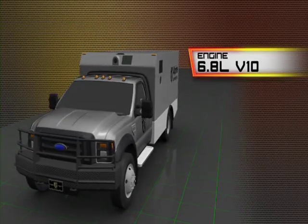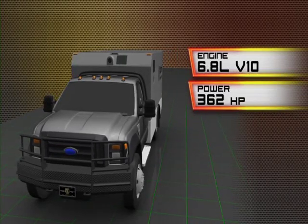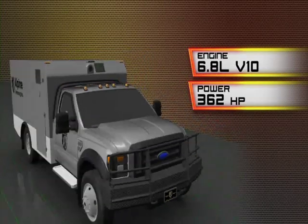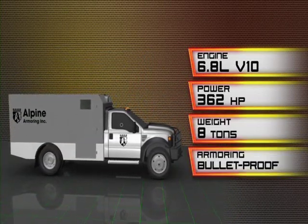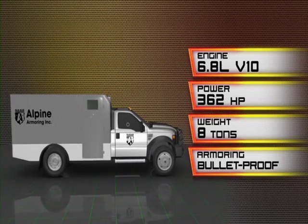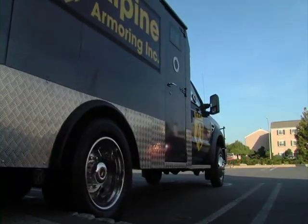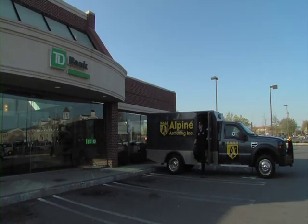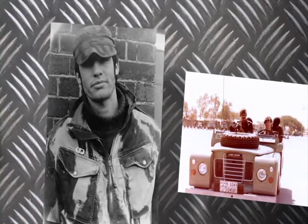Its 6.8-liter V10 engine delivers 362 horses and needs all the power it can get to handle the weight of almost 8 tons. Its entire body is heavily armored with bulletproof glass and ballistic-resistant plating. Its mission is cash in transit, or CIT, and both the truck and its driver were designed and trained specifically for this task. Once I decided to leave the British Army, then I pursued a career in the commercial security industry.